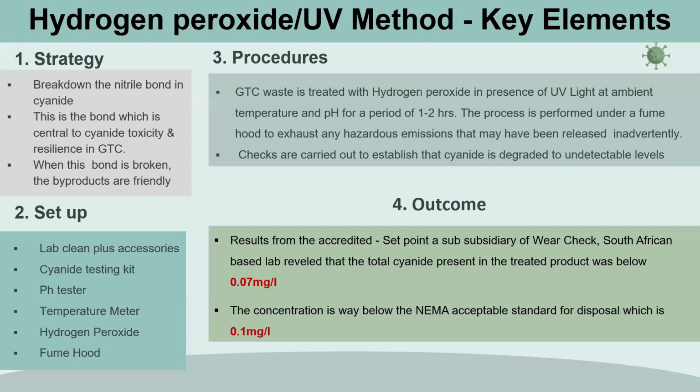So the procedure is that the GTC waste, which is in liquid form and comes from the lab, is treated with hydrogen peroxide in the presence of UV light at an ambient temperature and pH for a period of about 1 to 2 hours. We have said ambient temperature and pH deliberately. If you need more information, you can contact us, but that's not part of this discussion. But that is the reaction, the procedure that takes place.